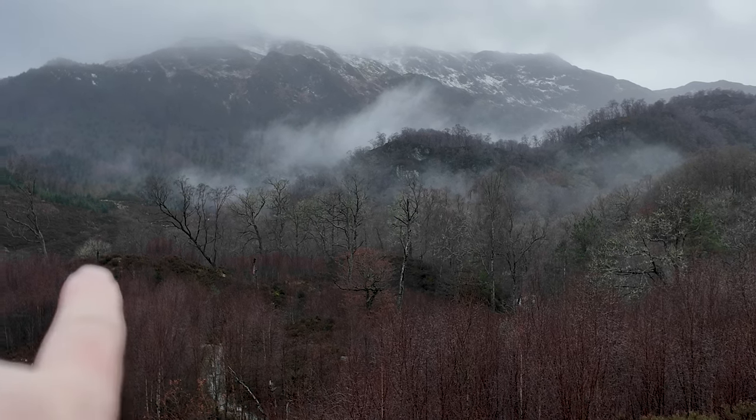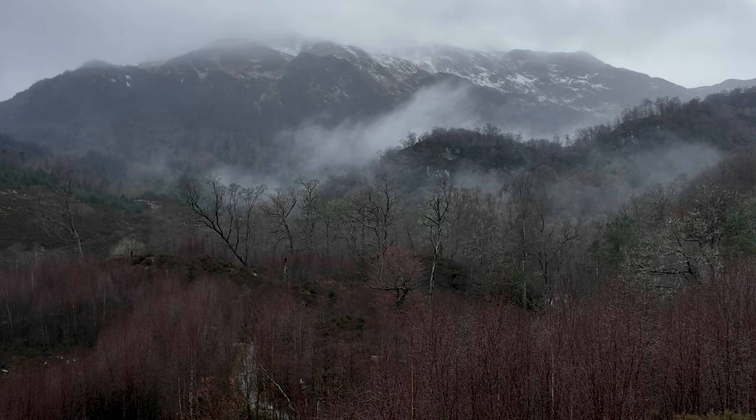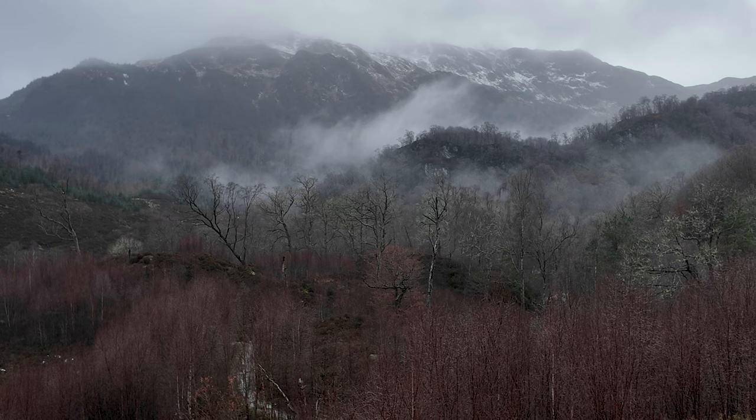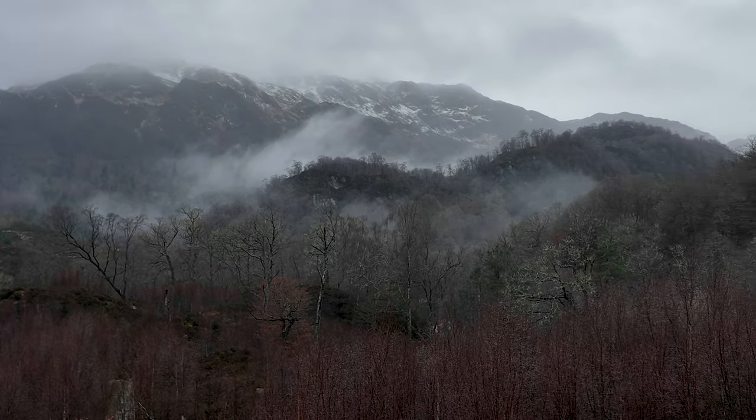And we're even starting to get some mist behind the tree that I was after. So that's given it even more separation there. Lovely. Absolutely lovely.